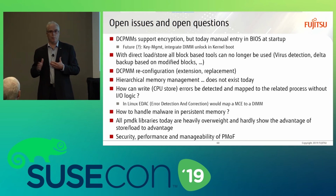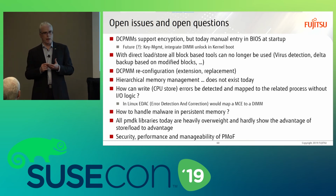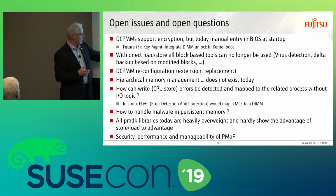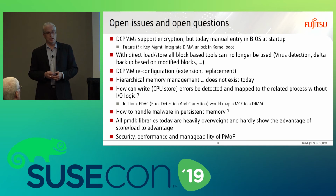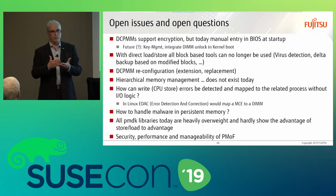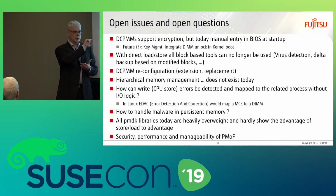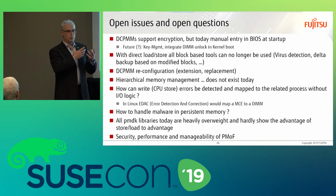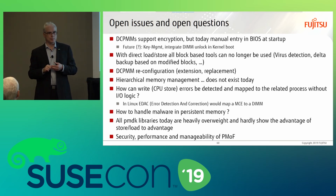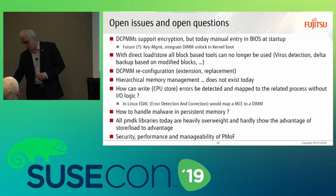The only thing which will happen will be a machine check error, which will identify the DIMM module XY with a serious error, and there is this EDAC, error detection and correction logic, in the Linux kernel, and this is already aware of this DCPMM. But at the moment, in the best case, you will get the information that module X failed with the physical address Y, but now you have the challenge to get back to the virtual address space of your application. Which application was using this physical address? So again, it's not solved yet, and as I said already, a couple of more questions to be answered.